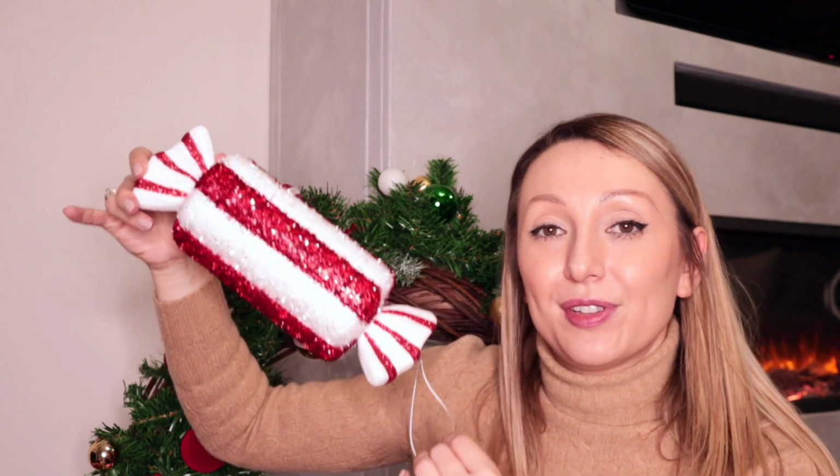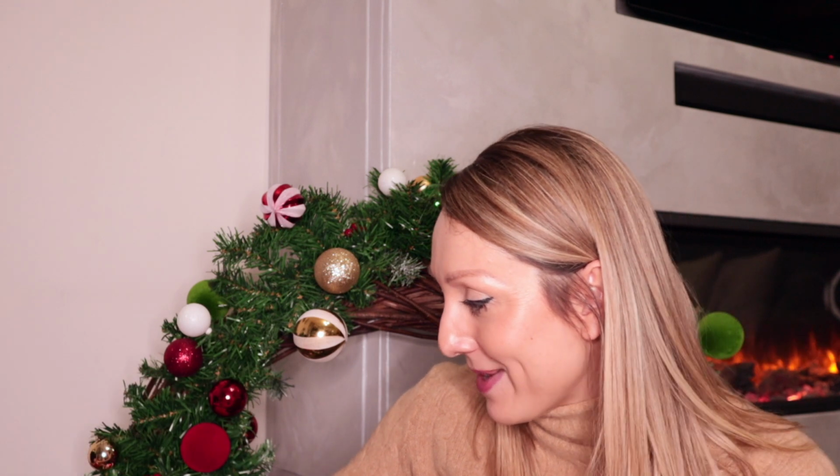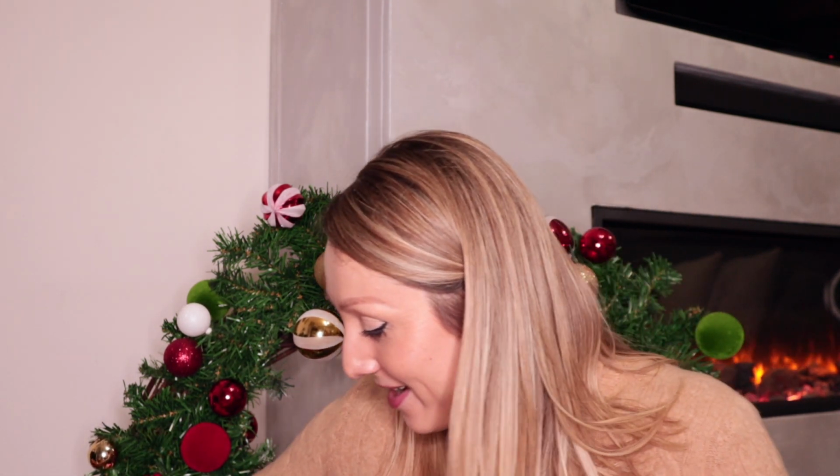And again, we'll probably just slot these into the tree or tie them to the wreath somehow, and I think they all look amazing. And I just think for £2.99 they are such good value, but they just get glitter everywhere. Oh, I'm honestly sat here covered in glitter.